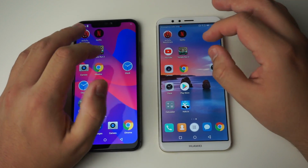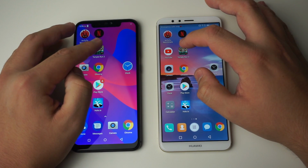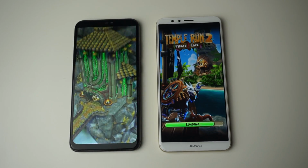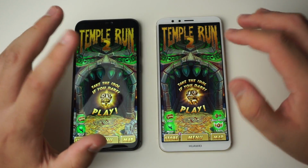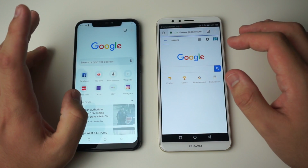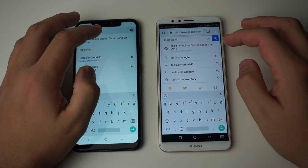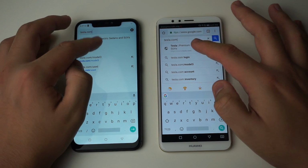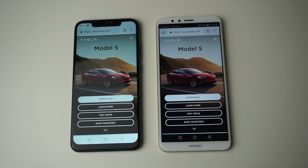All right guys, so now we have a game, so this is going to take a little bit longer, and very interested to see what's going to happen. 3, 2, 1, go. Alright guys, so the BLU Vivo 11 Plus was much faster. Next we're going to open up Chrome in 3, 2, 1, go. Alright, awesome. And next we're going to do a little search really quick. Let's go ahead and go to tesla.com in 3, 2, 1, go. And BLU Vivo 11 Plus absolutely killed it right there.